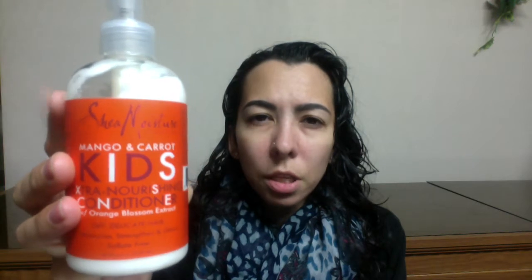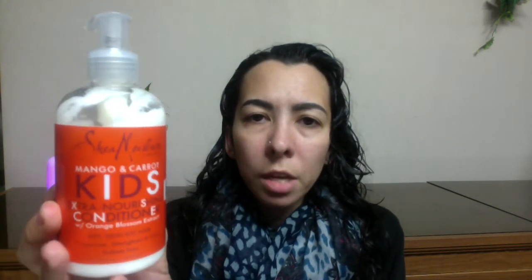So this is the product. This is 8 ounces. It's the kids one. Now, usually their conditioners are bigger. I believe they're about 12 or 13 ounces, but this is aimed for kids, so I guess the thinking is either kids don't wash their hair as much, or I don't wash my kids' hair as much, or they use less. I'm not sure. I did get this for free from a friend. She had a few products that she wasn't using, so she passed them on to me. And so I decided to try them out.